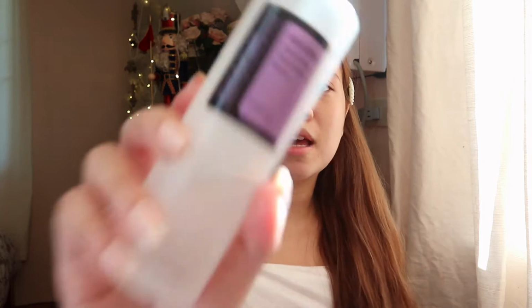So first thing we're going to do, use toner because I feel like my moisturizer sits on my face better. So this is the COSRX Clarifying Treatment Toner. And you're just gonna spray that everywhere because my moisturizer tends to sit better when I put this on before.